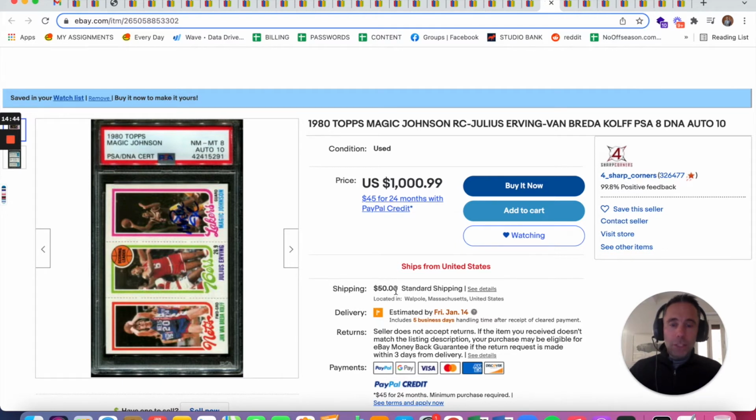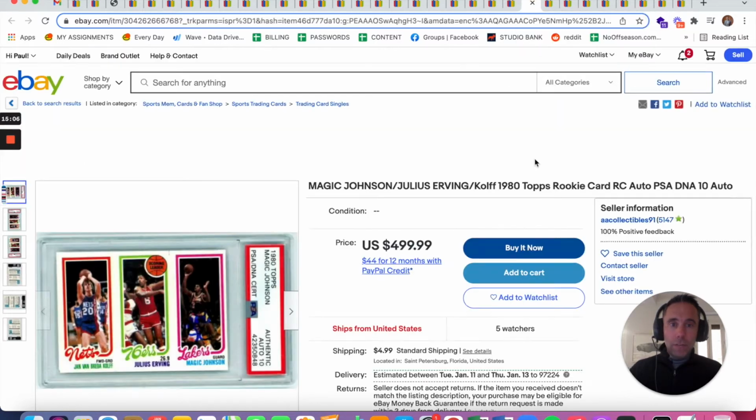Interesting that the shipping on this is $50. You've got to look out for that a little bit. But I would say this is in the wheelhouse of an iconic card that I would want to get. Again, we talked earlier about wanting to avoid the ultra modern Magic autographs, just because you'll see here in a minute that you can get these iconic vintage cards for similar money.